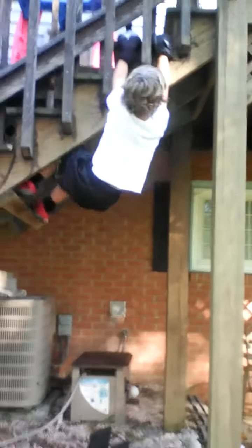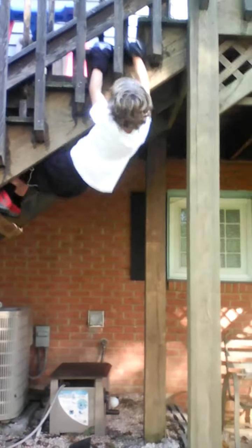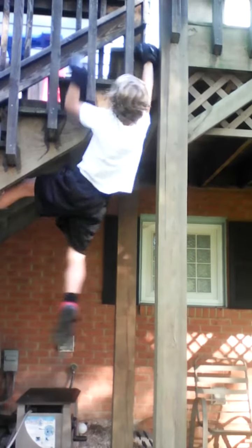Alright, let's see if he can do it. He's got his feet over there because he's having a hard time hanging, but that's alright. He's still climbing it. His feet are just giving him balance. Almost, he's at the top stair. If he can just get both hands up there. All right, he's up on the top.